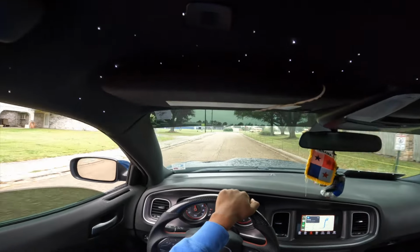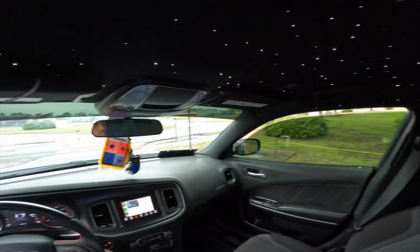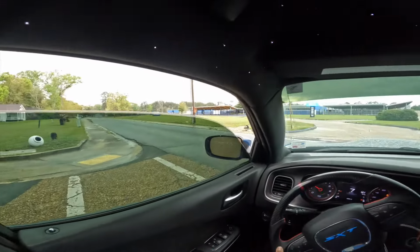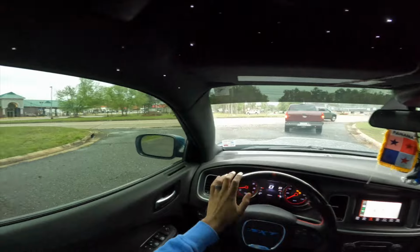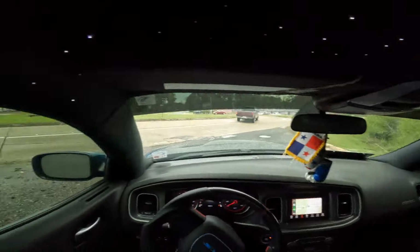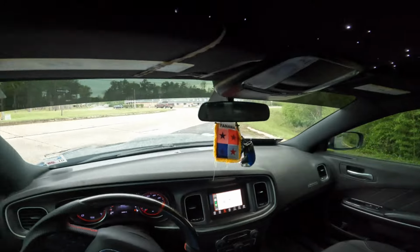That shit sounds wild. Even the school look like the trenches. What the hell? Even the school look like the trenches back there. Jesus. I don't know how I managed to do it every time. Every time I do a POV video, I somehow, someway end up on like some random little road. Like it's damn near the highway. I don't even know where I'm at.